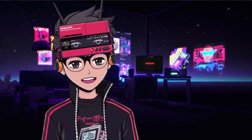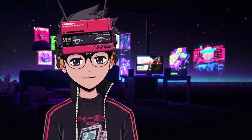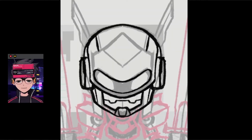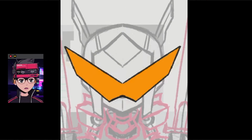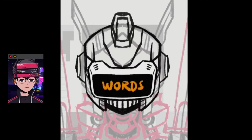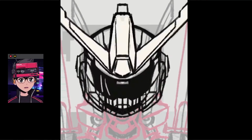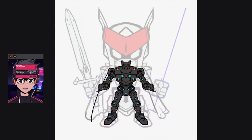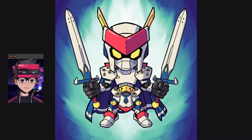Next was sketching. I spent a good 10 to 15 days doing this. Sketching is super important, and I did lots of different sketches, not only for the actual art and the shape, but I also created a mock-up of what the art could look like in the end. So if you look over here, it's actually a huge difference, right?